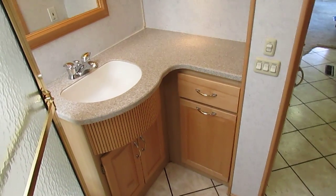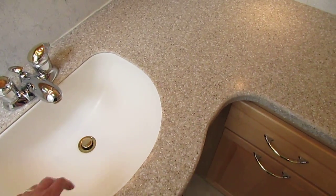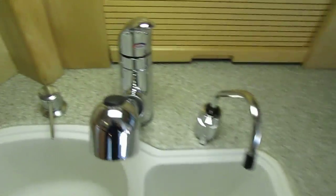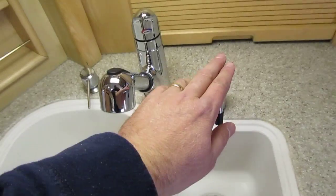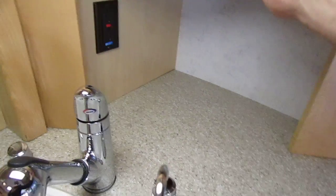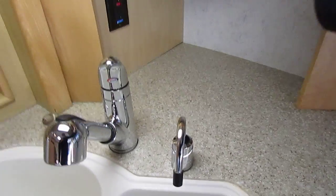But here in the bathroom area, you've got Corian tops right here. Corian sink. Notice these things, and I want to show you this too, how well Winnebagos are built. They don't just use a cheap plastic faucet. Moen faucets, folks. Just like you put in your own home. Of course, this is a filtered water dispenser. That's a soap dispenser. And behind it, I guess, you can put your coffee maker. Actually, you can put your coffee maker right there if you wanted to.